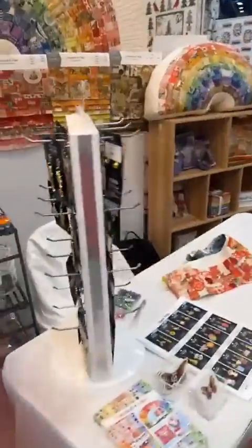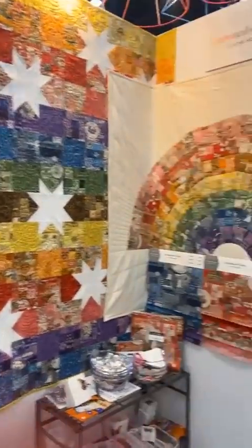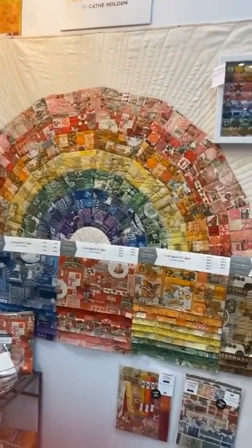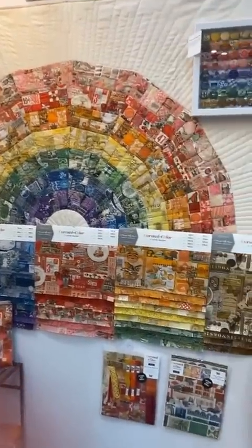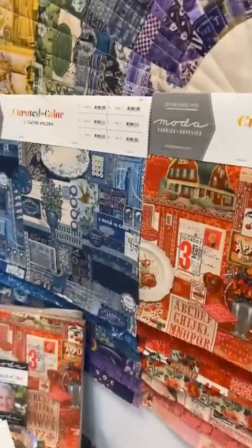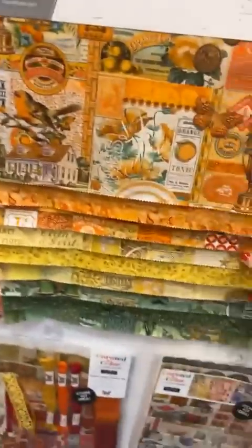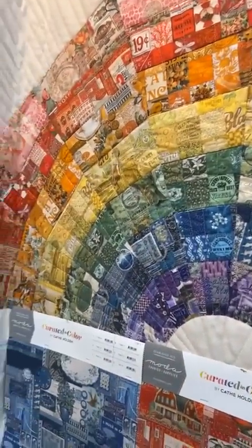All right, moving around here. This is Kathy Holden, curated in color. Kathy came to us with this wall hanging idea. She wanted to make a rainbow using these prints. Of course, Kathy is known for her ephemera collages. And she's got the collages in all these different colorways: red, orange, yellow, green, blue, purple, and brown. So you can sew a literal rainbow, you guys, in that nice vintage ephemera style.